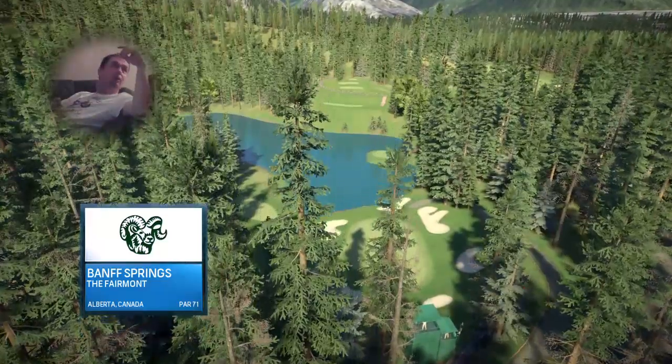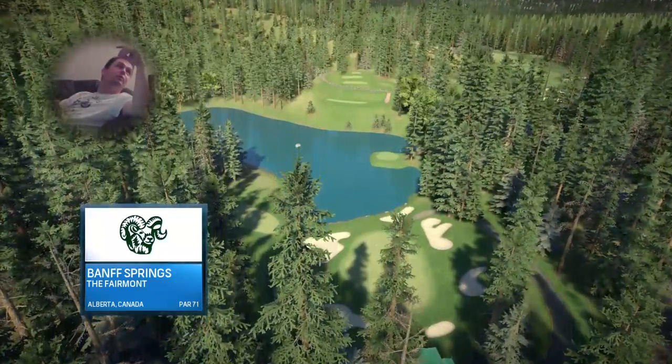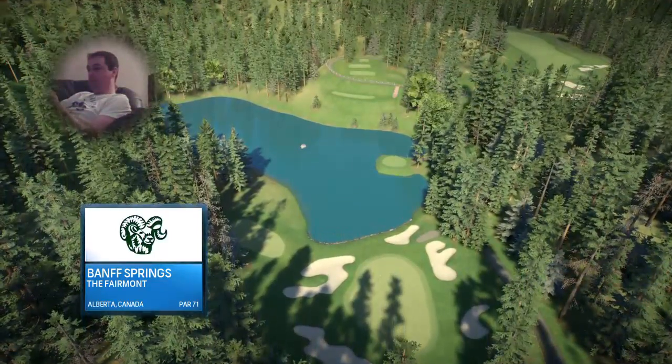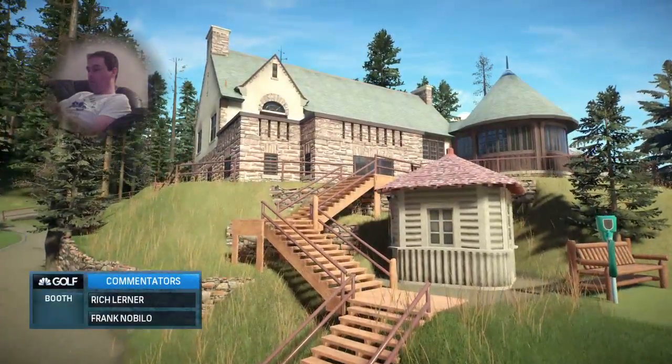Frank, what are the keys to posting a good score out here at Banff Springs? Par 5s are very reachable. There's a chance, obviously, for an eagle or two if you hit good tee shots. So that's the way you're going to take it deep today.